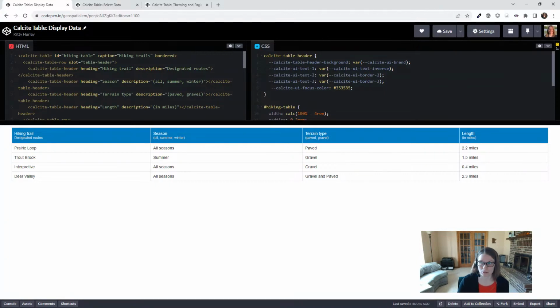So we also support some CSS variables. In this case, I'm using the table header and the table header background variable, and I'm setting it to our Calcite UI brand. So it's creating a good color scheme for our app and our solution.